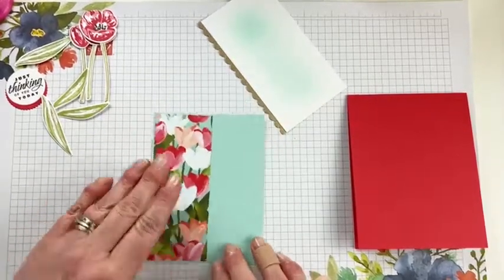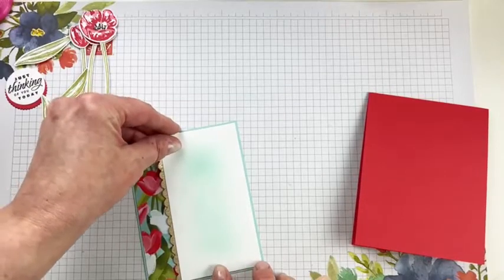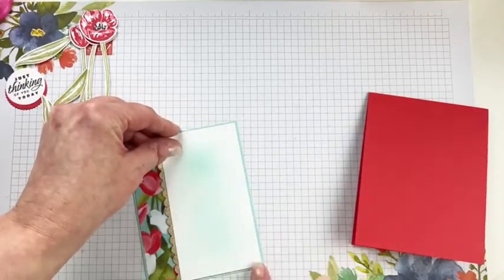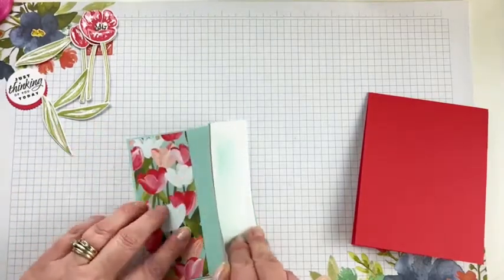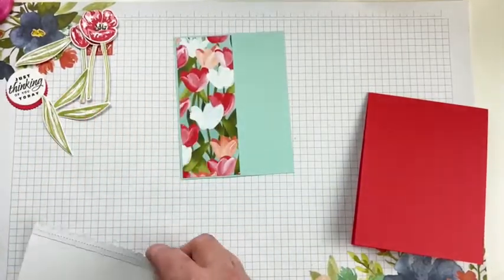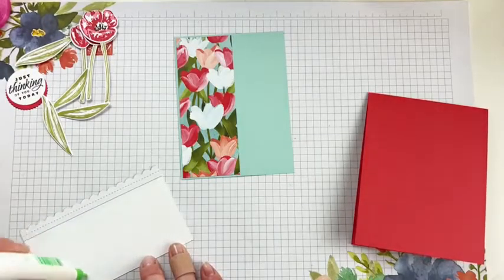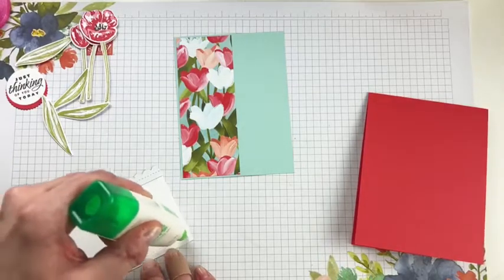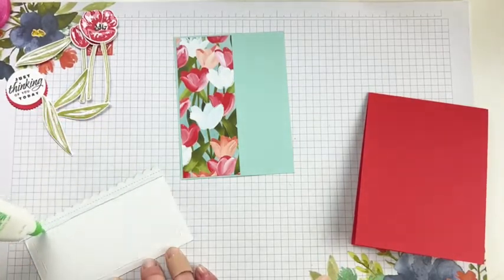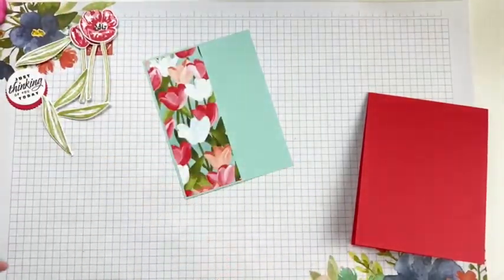Okay, I love this pretty paper. And then this one, you'll do the same thing. We'll put adhesive on the back and fit it in this corner with 1/8 of an inch showing. We probably could have used a little less designer series paper than that, but just to be on the safe side, I didn't want to cut it too small. If you think that's too long, just adjust the measurement and cut it smaller. You could always use the leftover piece inside your card.